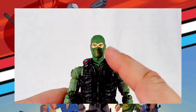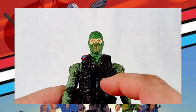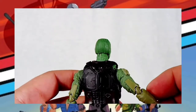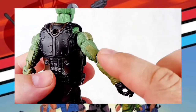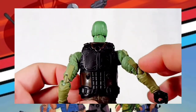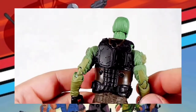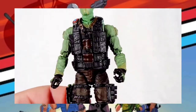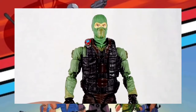Maybe I'll find one someplace else and we'll be able to get an unmasked head on him to see what Beachhead finally looks like. I even like this off color here on the back of the arms and for the elbows. Everything looks really good. This is a really good all grown up representation, like I said, of Beachhead from the 3 3/4 figure from the 80s.